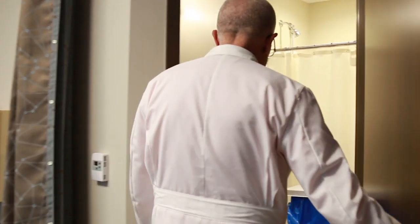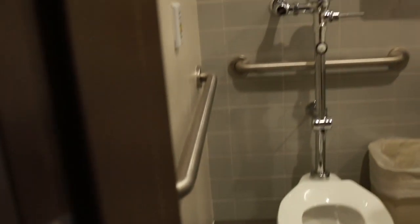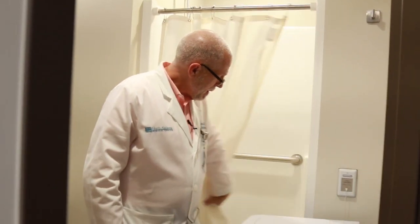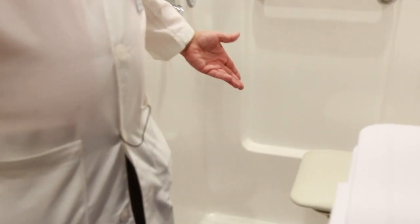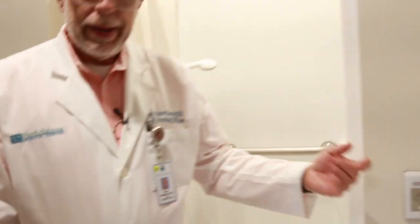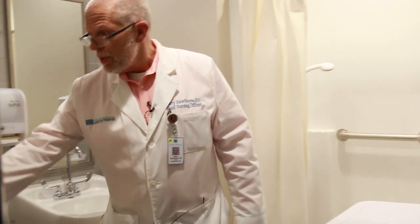One of the things that's nice about the bathrooms in North Alabama is they're big. The bathrooms at ECM were very, very small and tiny. It was almost impossible to get the nurse and the patient in the room together. And so every room now has a shower. Every shower has a shower chair so the patient can sit down. There is an alarm if the patient needs help from the shower, and also one from the toilet.